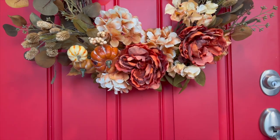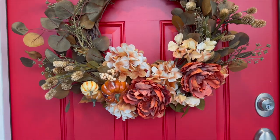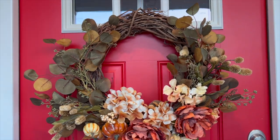With this decor, I will be able to transition to a full fall decor in a few weeks.